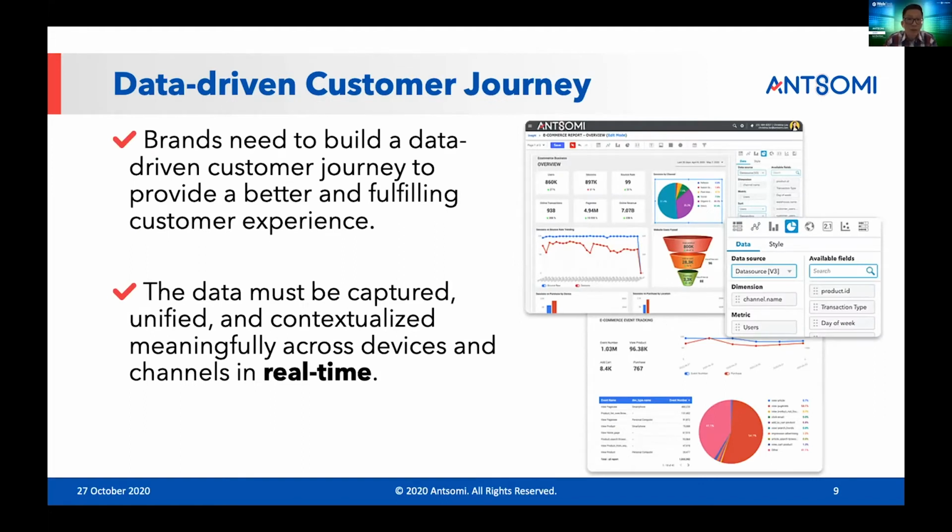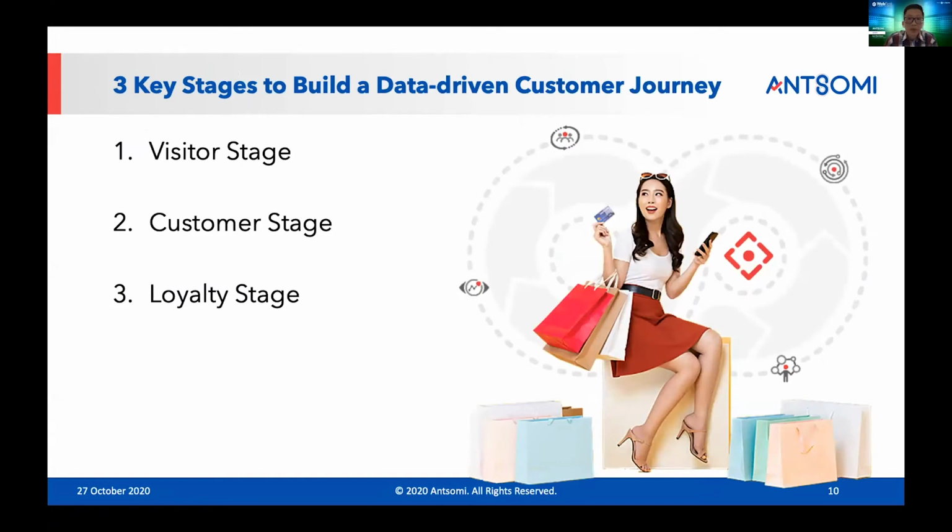Dealing with customers' various demands and changing preferences, you need to build a data-driven customer journey to provide a better and more fulfilling customer experience. The data must be captured, unified, and contextualized meaningfully across multiple devices and channels. And the keyword is real time. So how do we build the data-driven customer journey? There are 3 key stages that you must know: visitor stage, customer stage, and loyalty stage, and let me take you through the details.